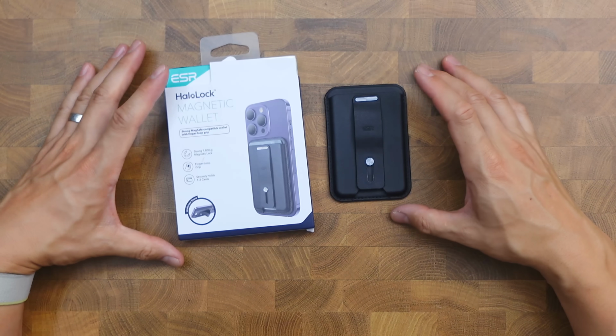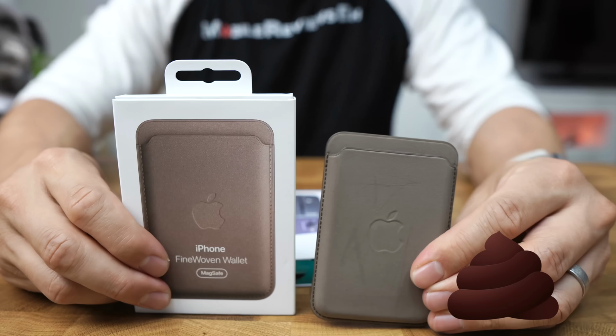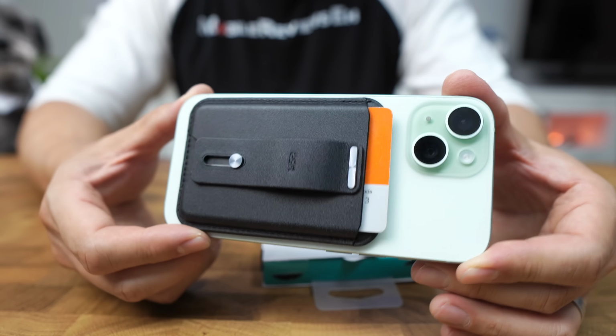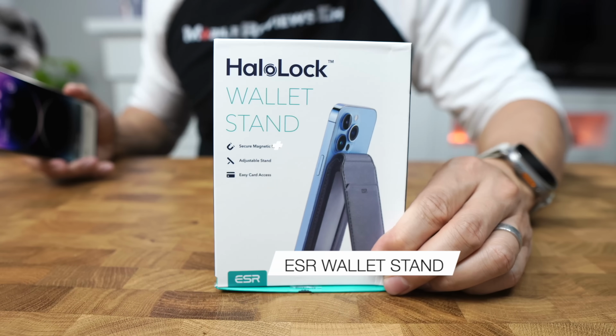Now out of the 30 MagSafe wallets I've tested, you can't go wrong with ESR's wallet lineup. The magnetic wallet is a good alternative to this. It can store 2 to 3 cards, has a finger loop that is actually pretty comfortable. This is going to be one of your more useful MagSafe wallets. But if you're looking for something a little bit more, check out the wallet stand.